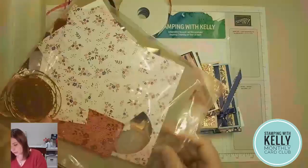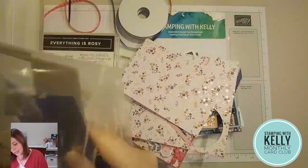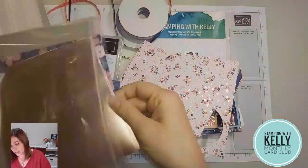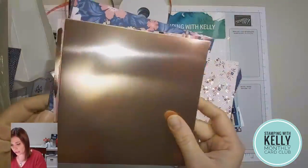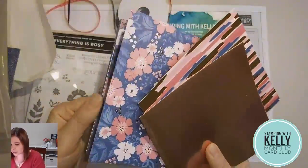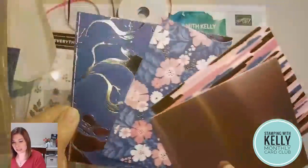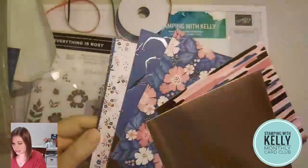You've got a huge pack of designer series paper. Mine does not show it justice because I've hacked into it. And also this rose gold foil. Oh my gosh, it's so drool worthy, you guys. Rose gold, but lots of navy accents too, so it's not overpowering. And even some masculine colored sheets.